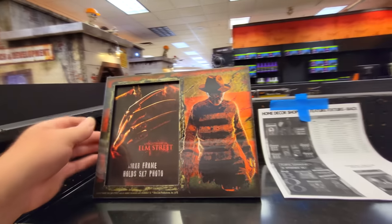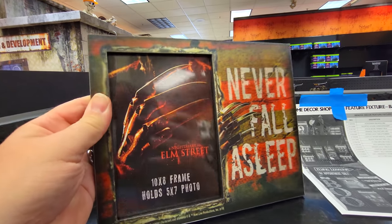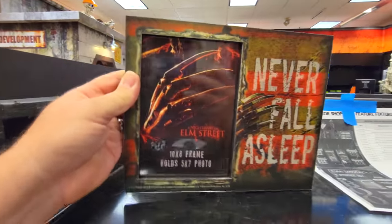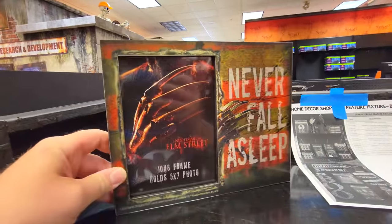Here's a Nightmare on Elm Street picture frame. Okay, but it's got the newer Freddy on it. This isn't like the 80s Freddy, this is the newer one. I don't really care for that all that much. I mean, it's cool, but nah. One, two, Freddy's coming for you.